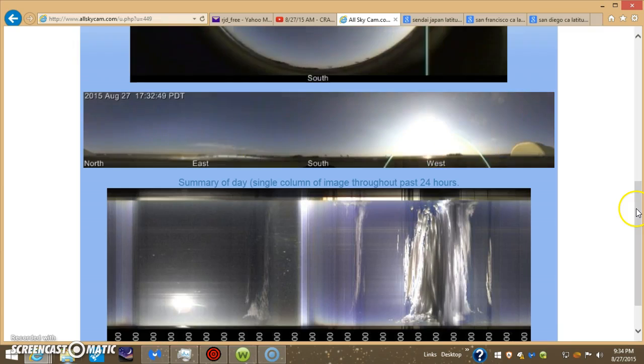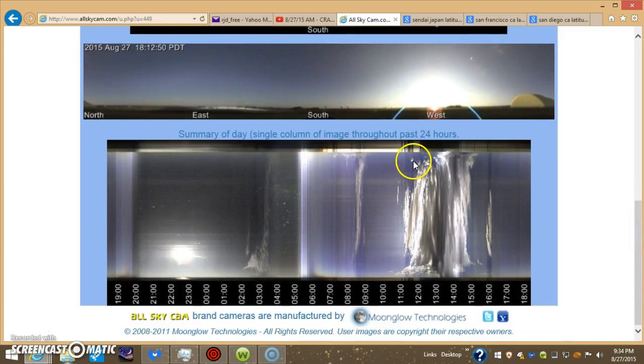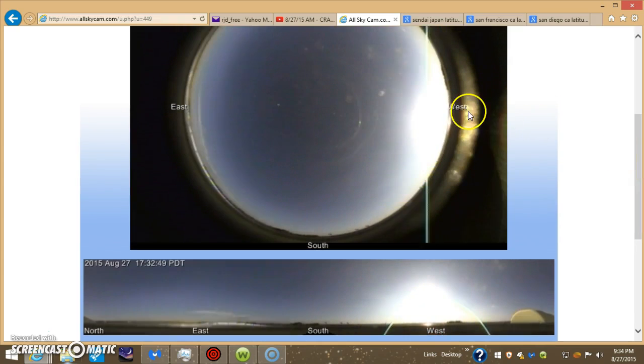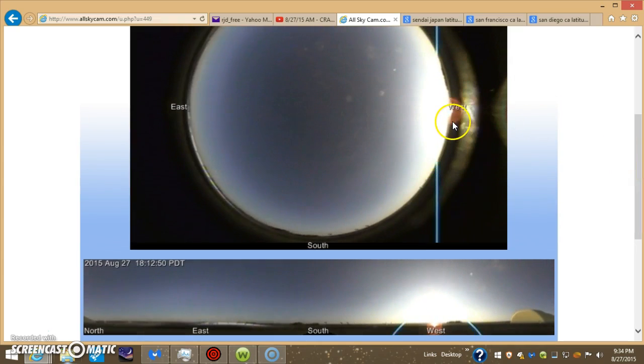I don't think we're seeing it here. There's probably a cloud. It usually appears somewhere up in here, but they got it all clouded up out there today. But there you see it. There's the dot.